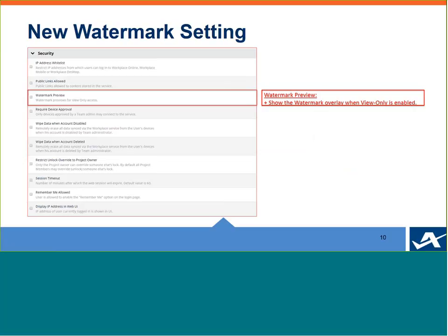You'll also see here the watermark preview. So this is where, as I told you, you can choose to toggle this on or toggle it off. This little checkbox will allow that watermark to be visible on any of those online view-only documents. So you'll be able to see which user was logged in and looking at that document if they were to take a screenshot or try and remove it from the application.